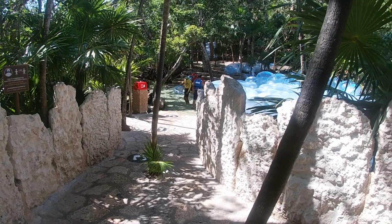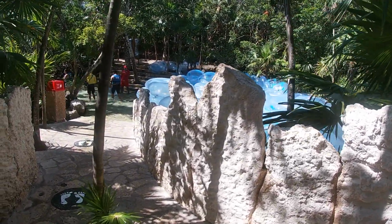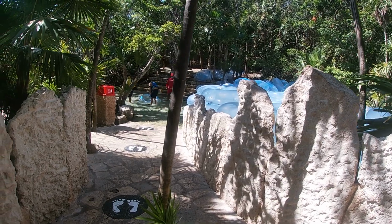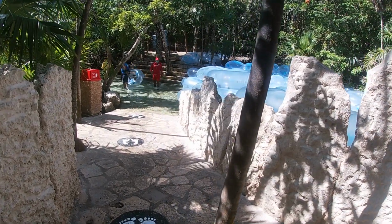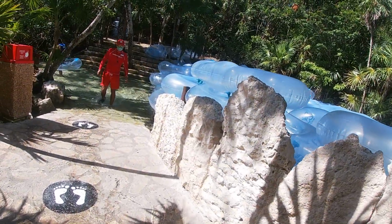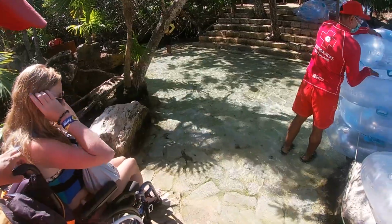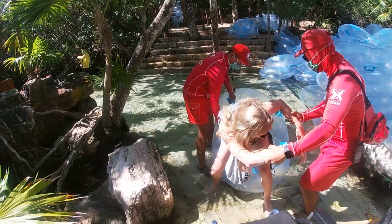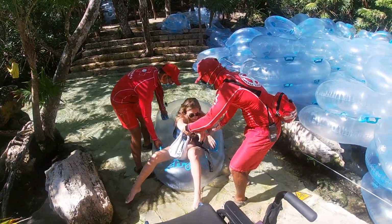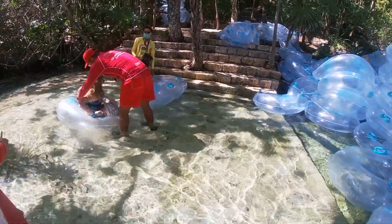Don't drop me down this steep hill. It's really hard. You need to help. Oh, it's slippery. Thank you. Okay, thank you. Push, yeah, push.